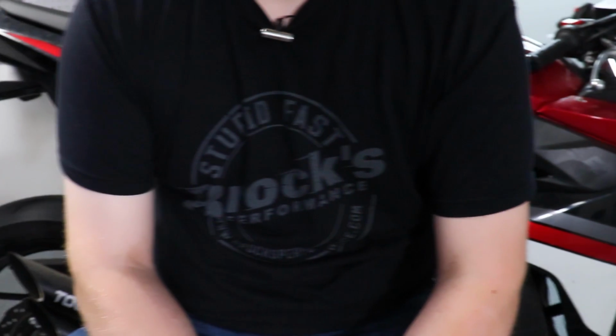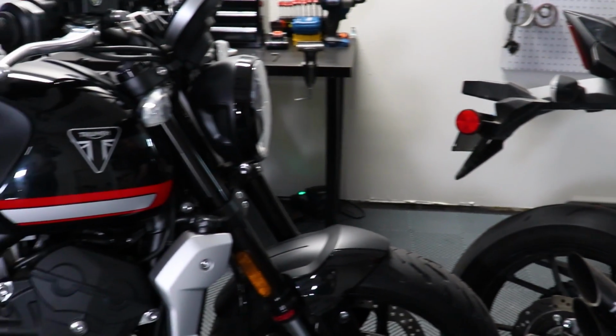Now, while the Gixxer 250 is kind of the most pathetic option out there for beginner bikes, you can find something like a Ninja 400, which is basically better in every single way for like 3,500 or 4,000 bucks, which is a lot cheaper than 10 grand over here.